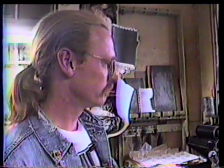Offset printing took over from letterpress, although it's a lot more sophisticated than that now. These are the old multis. That one is older than this one. You can tell by the handles here. Well, that one I think is from the 40s, and this one's probably from the 60s.